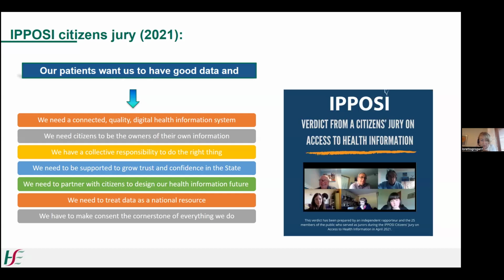And that's just some results from the IPOSI Citizens Jury that was held in 2021. The patients have told us that they want a connected quality digital health information system. They want to be the owners of their own information. And they want us to have collective responsibility to do the right thing. And I guess that's what myself and Brid and Lisa and others are working on, that collective responsibility to really do the right thing now for the health service in terms of digital health. And another significant piece of feedback was we need to treat data as a national resource, which it really is.